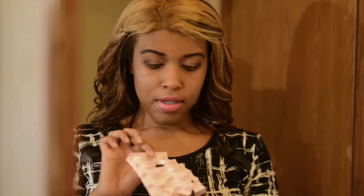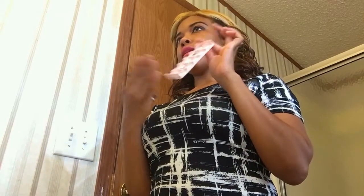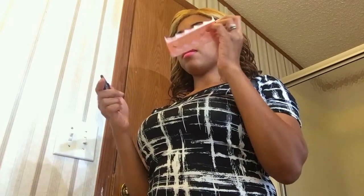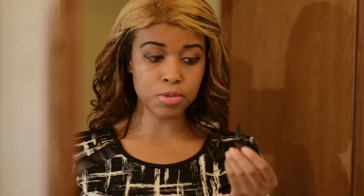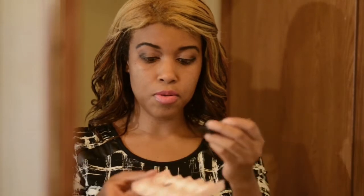All right, so I just got this old eyelash paper kit. I just put my eyelash glue on here when I apply it. So I'm just gonna take some out and kind of pop the top and put some on here.